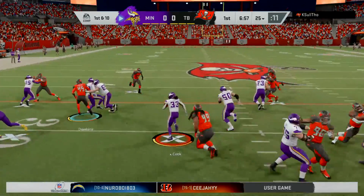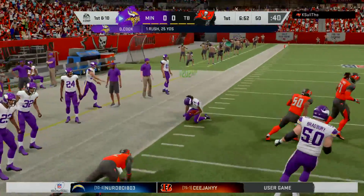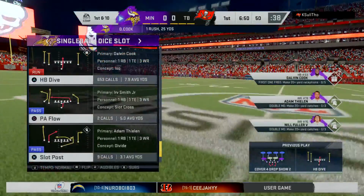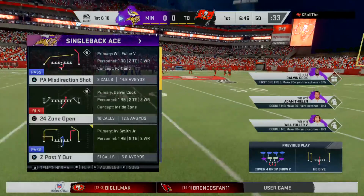The former Seminole back home in Florida. It's Dalvin Cook. He'll have a first down past the 40, and finally brought down right at the midfield stripe. 25 yards the pickup there, and also a first down.